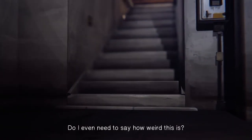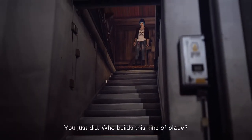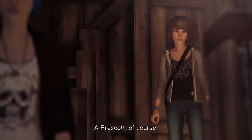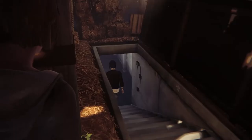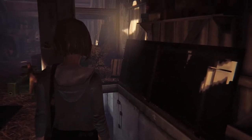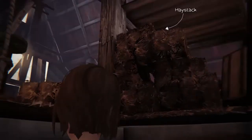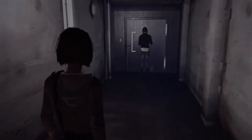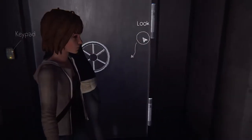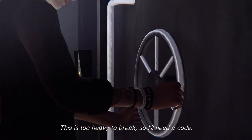Do I even need to say how weird this is? Nope. He just did. Who built this kind of place? A Prescott, of course. The heck? It's like a secret room under this barn. What the heck? This bunker is so surreal. This is too heavy to break, so I'll need a code.